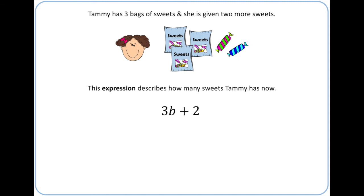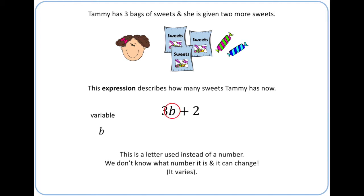Now it's really important to understand how to write and use algebra and what it all means. 3B plus 2 is something that we call an expression. But also, because there's a letter in there, B, we call this the variable. A variable is where we use a letter instead of a number, because we don't know what that number is. We don't know how many sweets are inside that bag. Sometimes this can change, and that's why it's called a variable, because it varies. So the variable is always the letter.